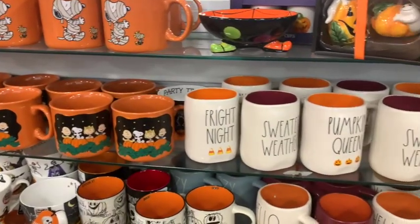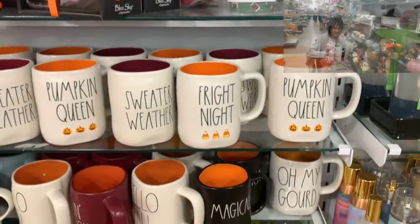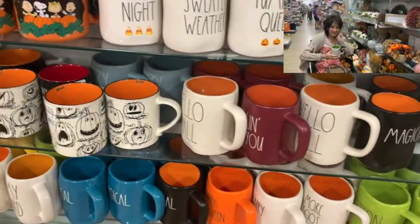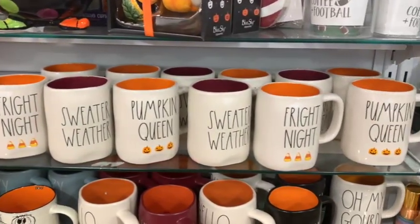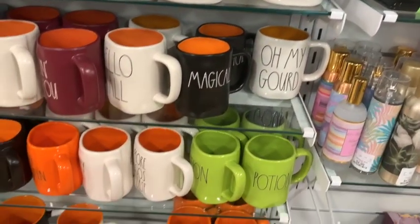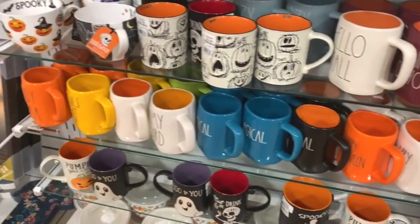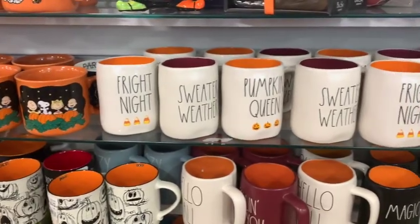Well, I'm over here at checkout, and I am amazed at all the stuff. I am so excited. I'm with my mom, so of course I'm showing her all the Ray Dunn stuff. Can you believe it? Magical, Fright Night with a little candy corn, Sweater Weather, Pumpkin Queen, Fright Night, Pumpkin Queen, another one, Potion. There is so much stuff. I picked up some stuff for fall, which I'm super excited about decorating. So I just want to share with you all the stuff that's in the store here in Seminole.